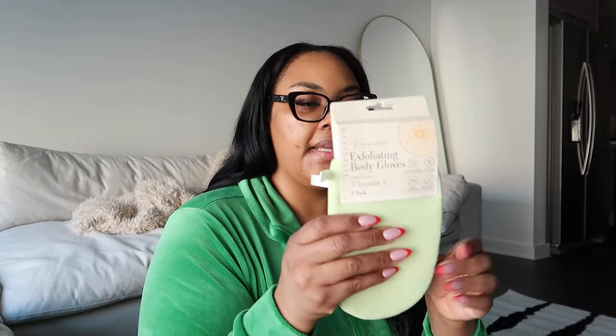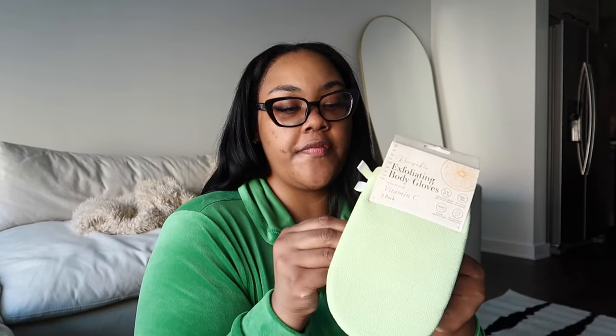So that's that. Now the other items I got are this exfoliating body glove. I can tell this is super exfoliating. I can just feel it. Baby, my shower tonight is about to be amazing. I'm gonna get in there and scrub a dub dub.